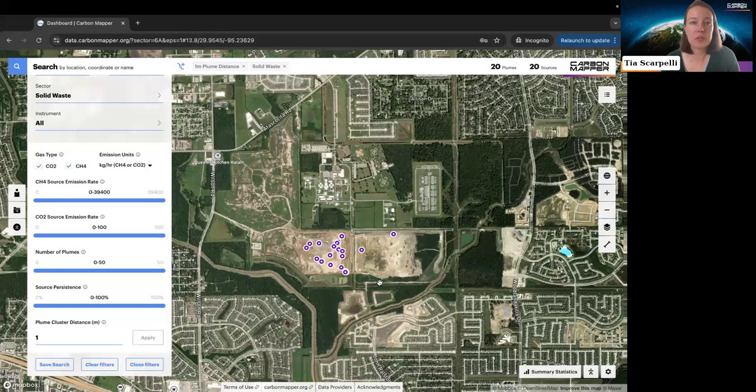And what you can do as well is if you have access to high resolution imagery at your site, especially for a given period of time throughout the year, you can go in and download this data yourself and go into a platform like Google Earth and overlay these locations of the plume origins with your own visual imagery of the site, to try to assess what's going on at the site at the location where we've detected these emission sources.